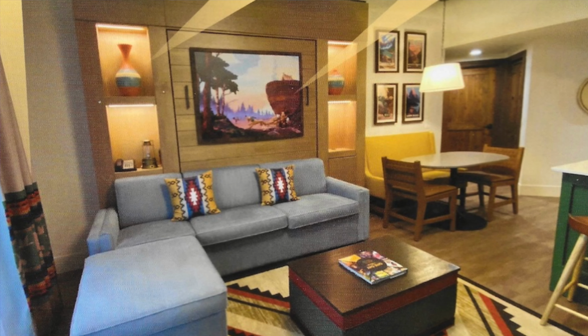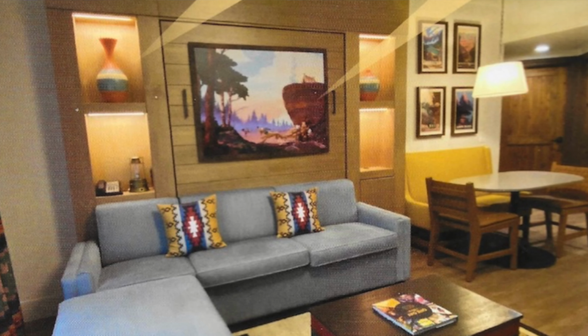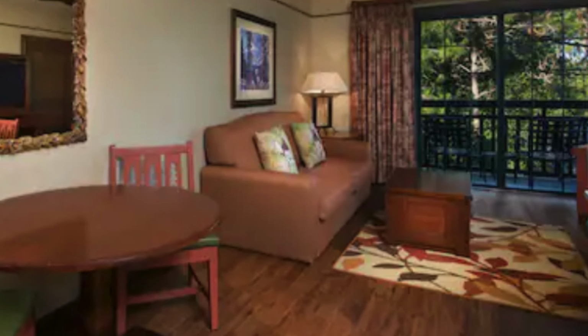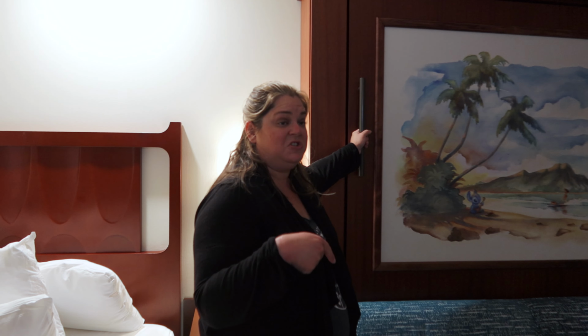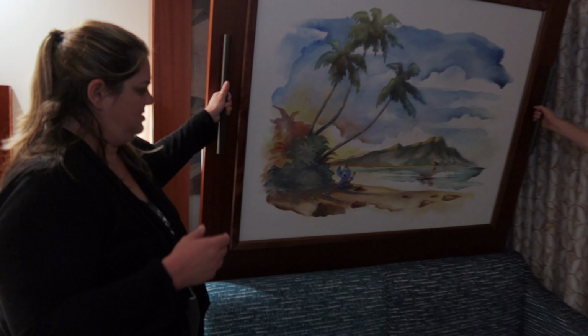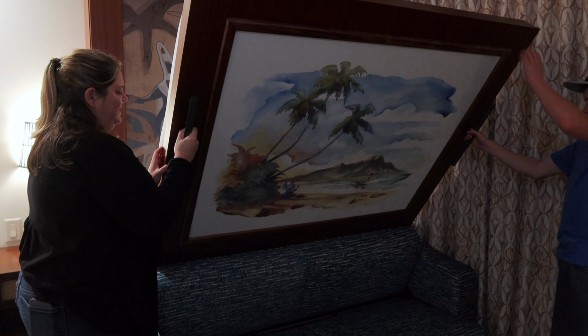So what to expect? You're going to expect laminated floors, updated fixtures, new furniture, which includes the Murphy beds. So instead of those old uncomfortable couch beds, they now have the full-size Murphy beds, like you see at the Riviera, the Polynesian after they redid their rooms. Those things are awesome. I love those, other than the pull out old couches where you hurt your back sleeping on them and pulling them out.